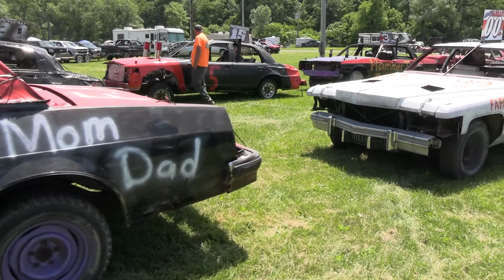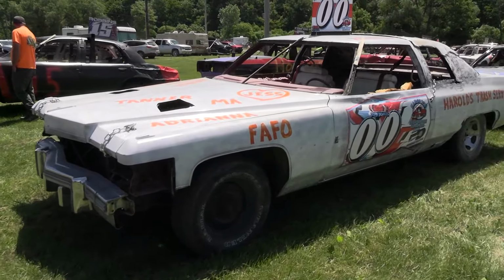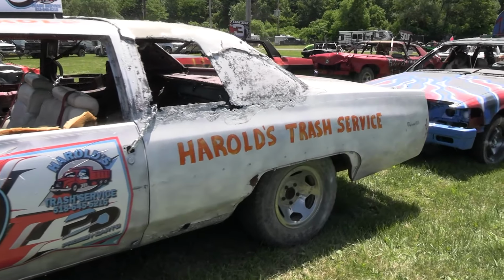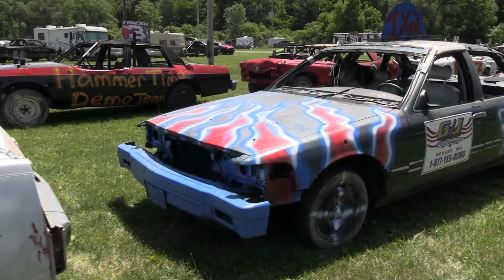And basic 4-point cage allowed, and moving the battery and gas tank inside, but not seeing everybody running a cage in here, so that's interesting. At least the back bar behind the seat.